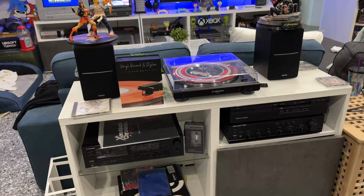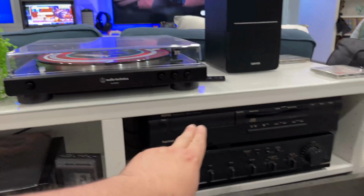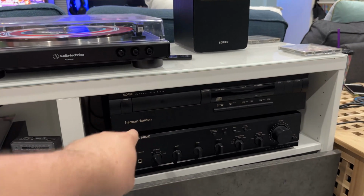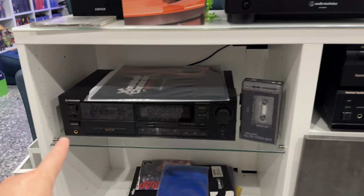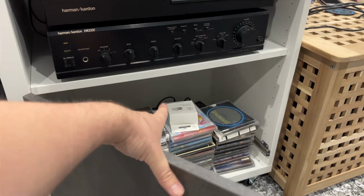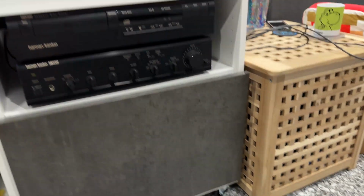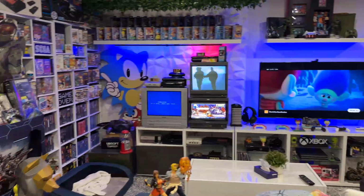This is where we now have all our audio. We have our vinyl record player, we have a CD player, we have a receiver amp, and we have a tape player, all connected up in here. There's a power board back there. It's on wheels, so I can move it, connect it up to the roof, and I just disconnect from here, and then I can move it if I want to shoot a video.